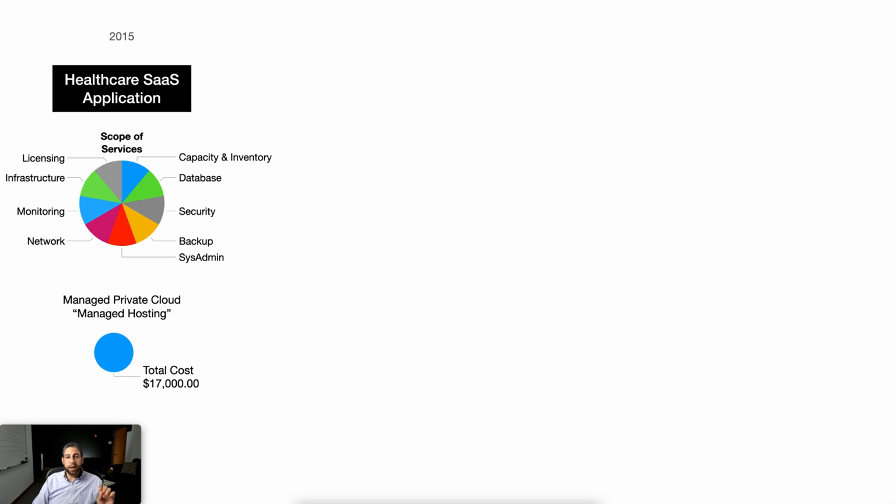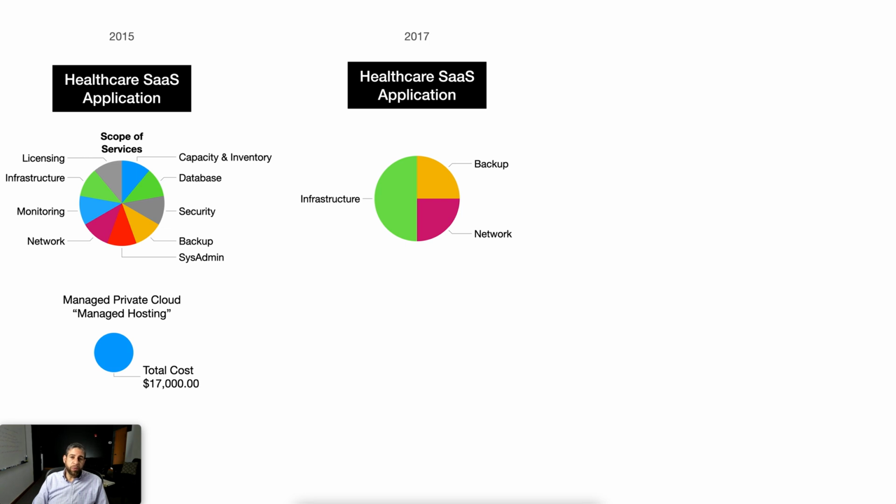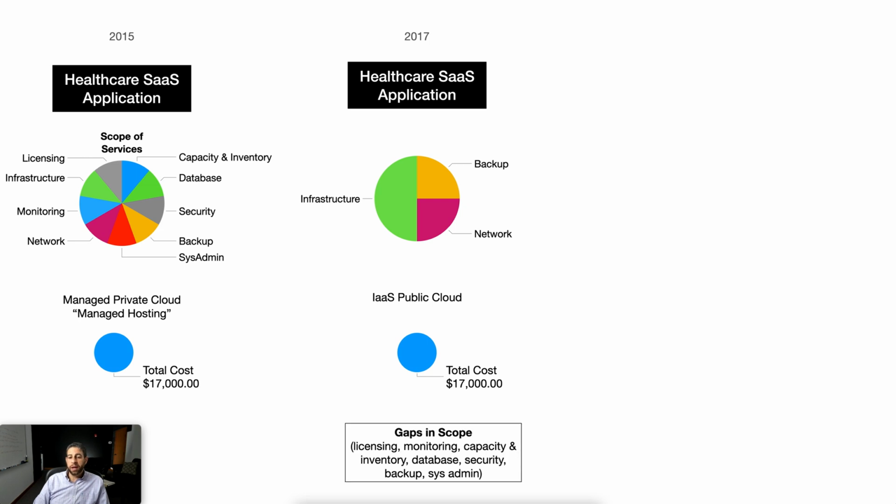It was a private cloud, a fully managed private cloud, which we used to call managed hosting back as I date myself, and the total cost was about $17,000 a month. They really wanted to move it to public cloud because that public cloud had some certifications that were important. It was a very big brand name that their clients would feel more comfortable with, and so they made the move to public cloud. And somehow, even though they dropped some of the managed services, the cost wasn't cheaper. It was about the same.